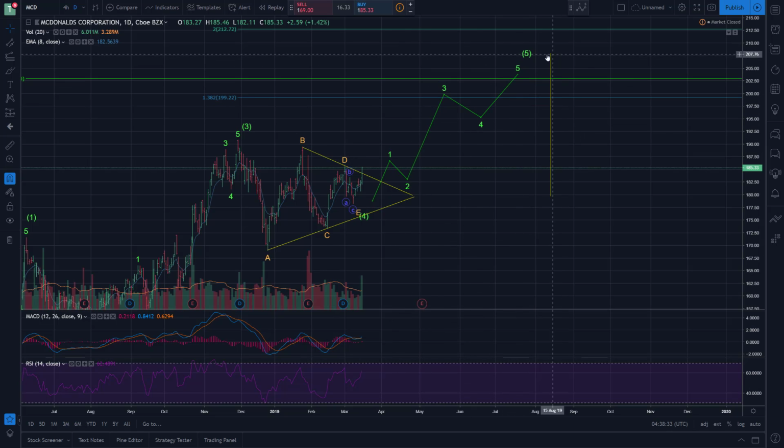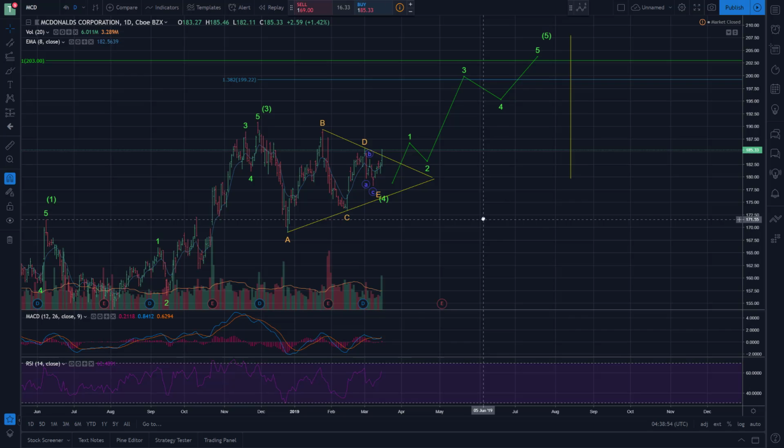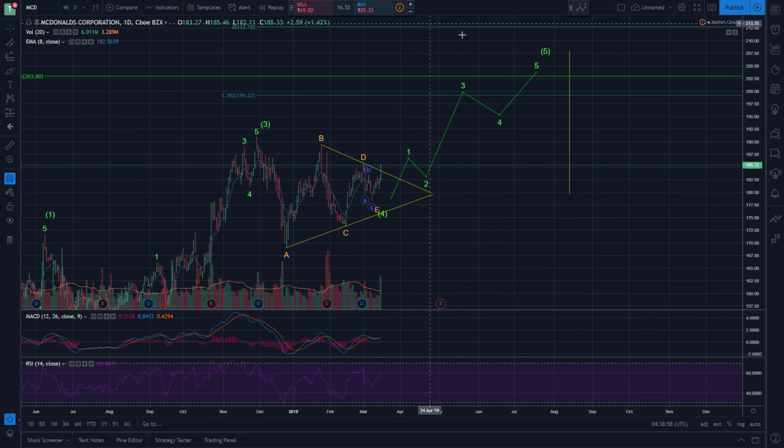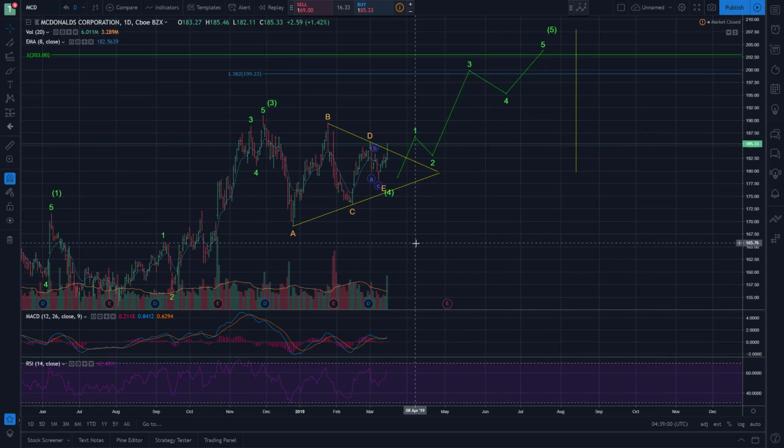You can certainly exceed the triangle thrust measurement, but that's viewed as a high confidence minimum expectation once you break out of the triangle. So I like that we're going up to around 210 or so. But once we get more development and we get closer to that area, we'll certainly have a better idea, with the new substructure, as to what kind of targets to be looking for at that point. But for now, based on the current information, that seems like a reasonable target.